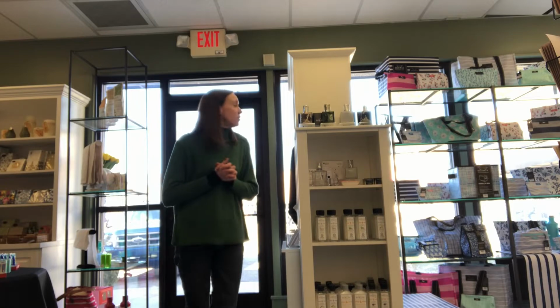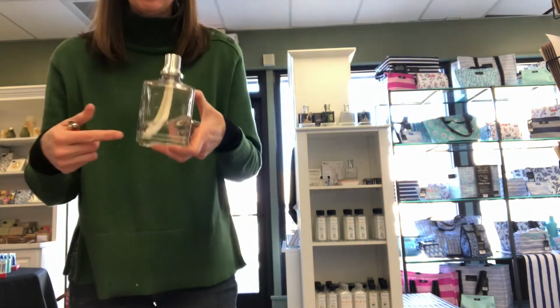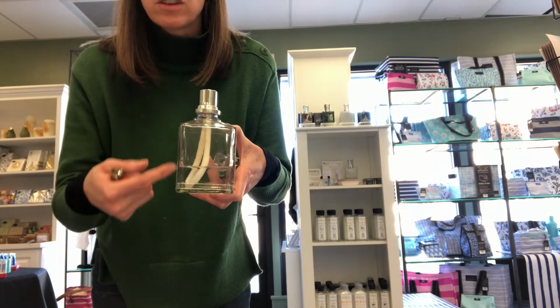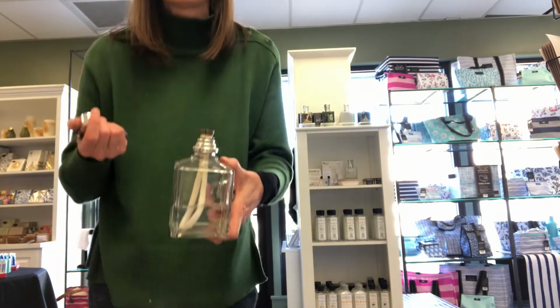Now, we cannot say that a Lampe Berger a day is going to keep the coronavirus away, but oh my gosh, it for sure can't hurt. So Lampe Berger is an air purifying system, and I'm going to show you ours. You put some fragrance in here, and we usually fill ours about halfway up, and then there's this wick that absorbs the fragrance, and then there's this burner that you light. And I'm going to show you how to do this today because it's really counterintuitive.